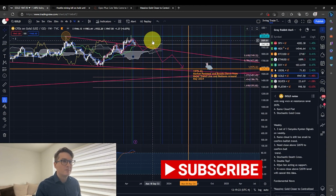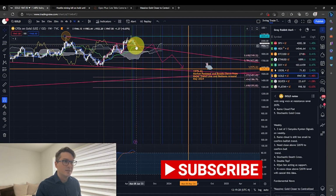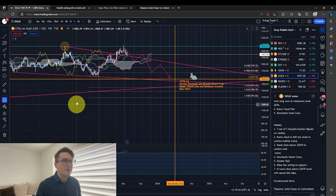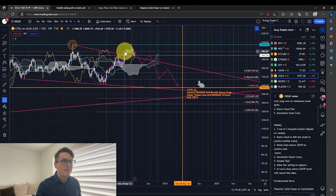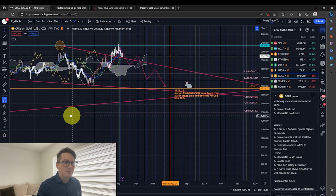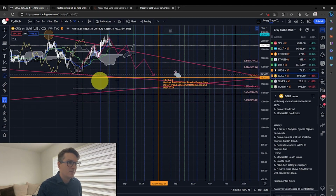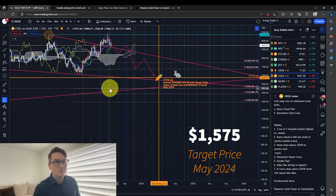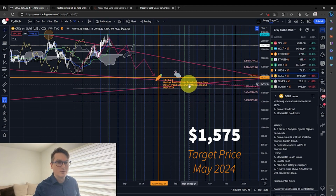But you know, this Kijun Sen is also acting as support right now as we look at this weekly candle forming here. So we're going to need to get some more information. But until we see more price action, I'm still expecting that price is going to reverse here off of being resisted at this level, and we're going to see a little bit of continuation down to this trend line here. And so we're going to get the carat around this level here. This is the $1,575 level, and that's going to be May 2024.